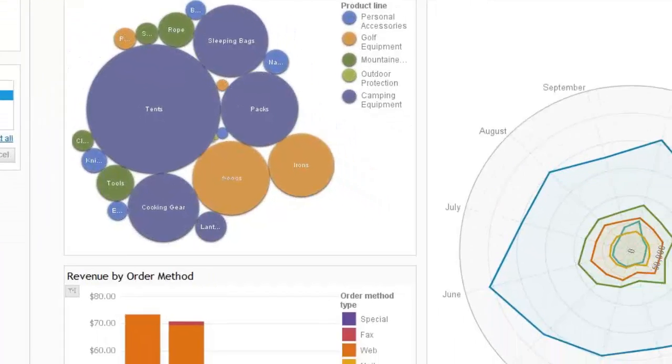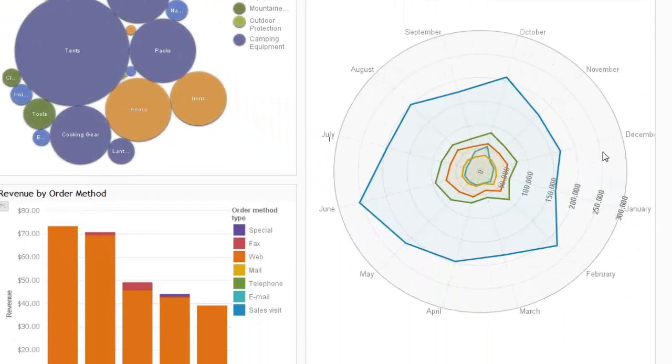Traditional stack bar chart, we're used to that. Beautiful radar charts. In this case, we use this to show seasonality over time. So we can see that camping equipment sells better in June than it does in December.